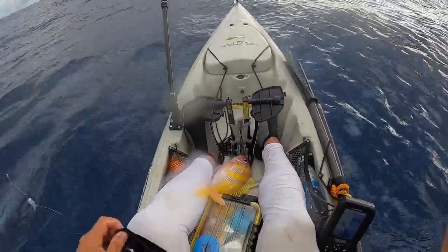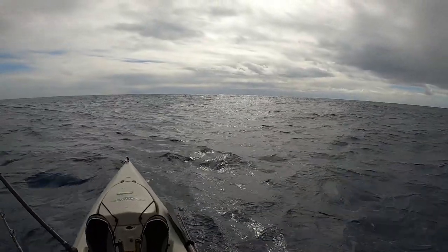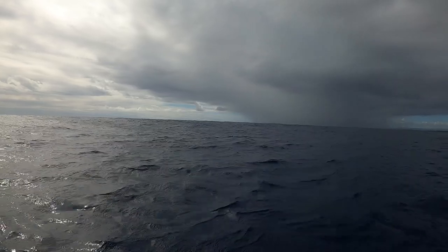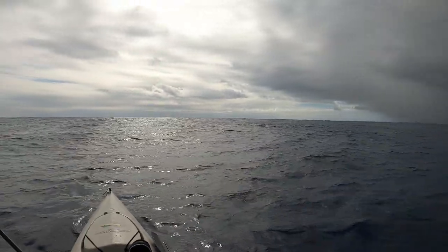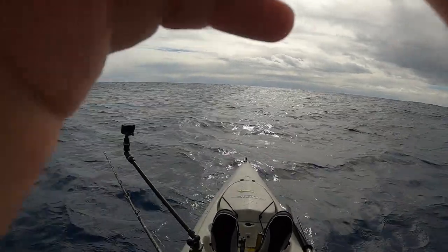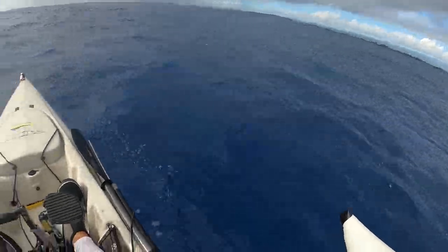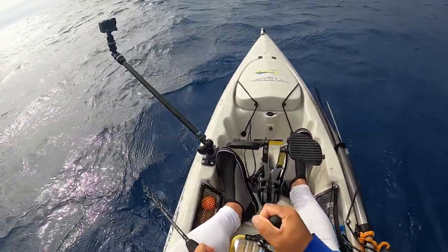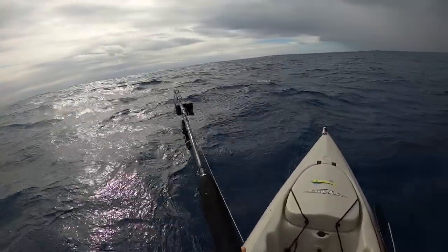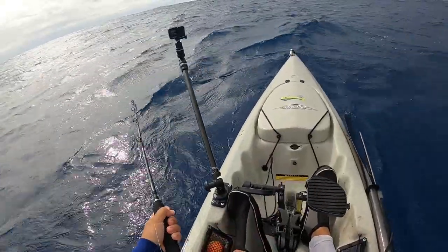Nice fish. Yeah, here's the wind change. Luckily that squall is going that way. I don't know about that stuff out there. We'll see. On the bottom. Alright, we're on something again.